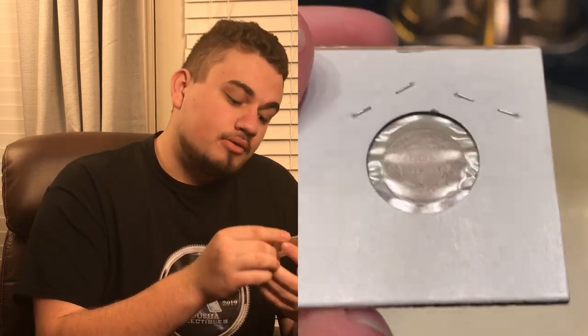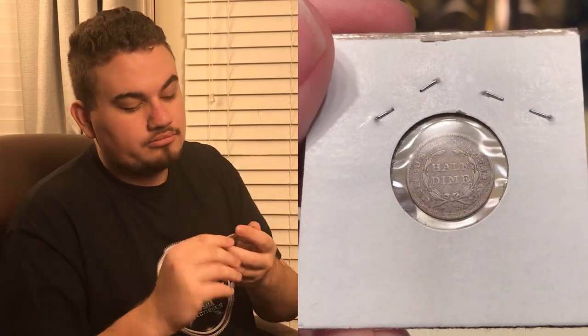But when you flip it over, you can see the same story on the back here. Got some toning, got some originality. It's a gorgeous coin. Always pick up stuff like this.